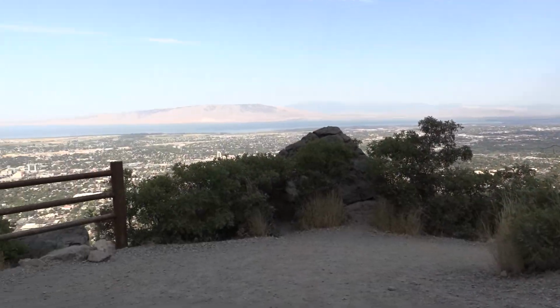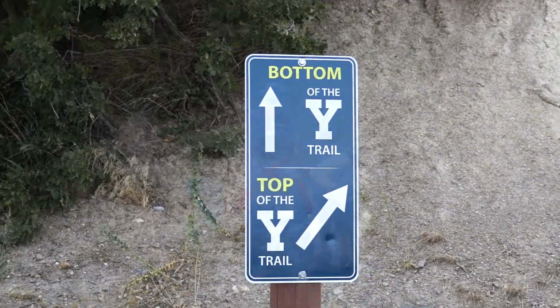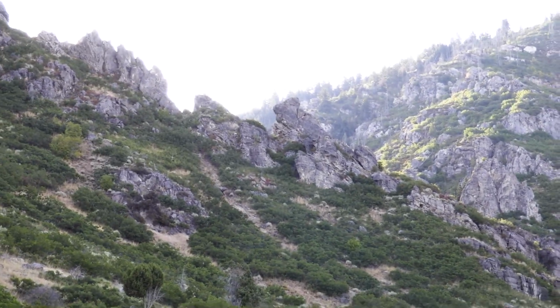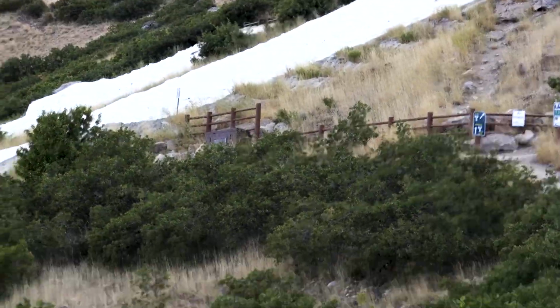After wishing we had some ice cream right about now, we take our last rest before moving on again. Already, we are at the bottom part of the Big Y, but we don't care about that. We want to go clear to the top, wouldn't you? The awesome view of the mountain rocks keeps our attention. Oh, we are so very close now.